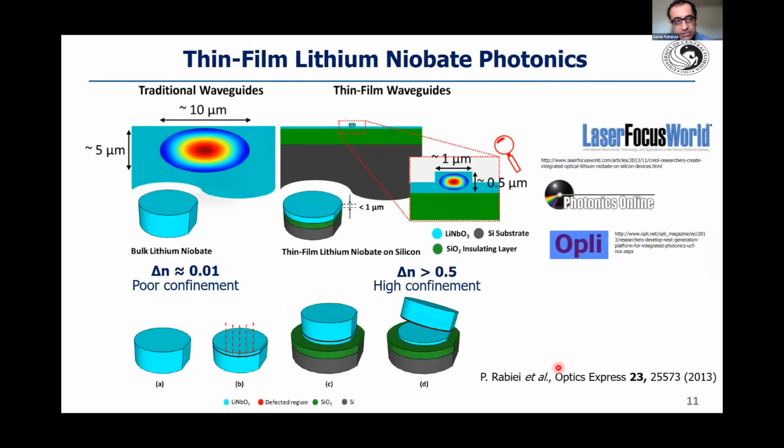Well, these traditional lithium niobate photonics are based on waveguide platforms shown here, where the index contrast of the core and cladding regions of the waveguides is too small. So the waveguides are bulky. Therefore, they are not suitable for modern integrated photonics, where you want to have a high level of integration, bending waveguides, and so on.